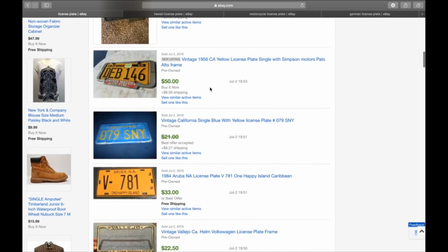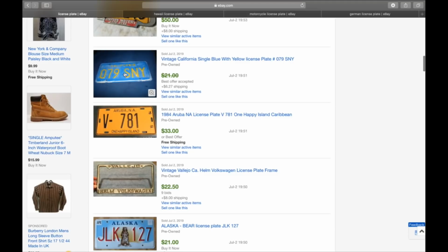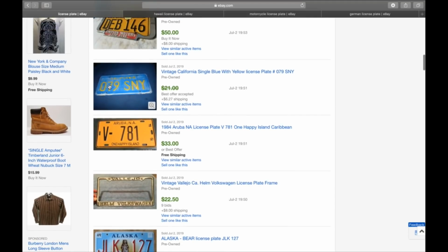When we keep scrolling down, here's a 56. You guys can see that the 56 has more value, $58, and it's from Palo Alto with Simpson Motors. So something special plus being older. Without the Simpson Motors, it was probably worth about 30 to 40. And here's why. You can see here's a California. It's a vintage tag, and I don't know the year. It says 079 SNY, but they got 27 with a best offer, so about 20, 22, because they didn't know the year on it. It's not in the greatest condition.